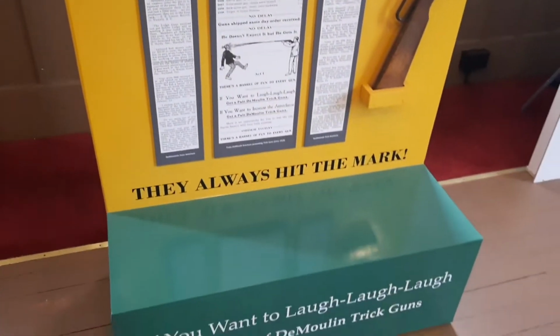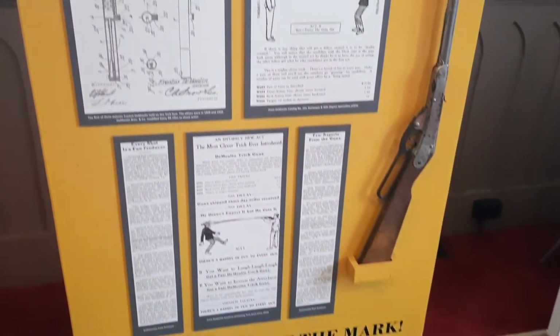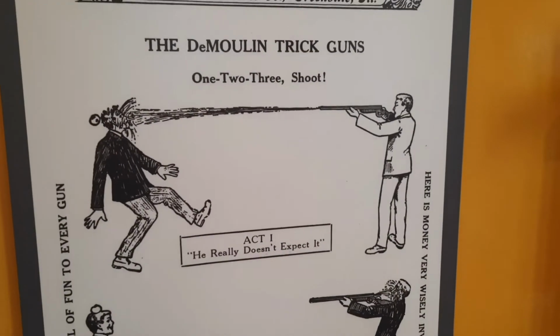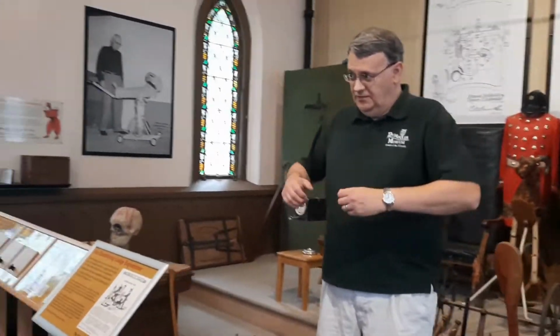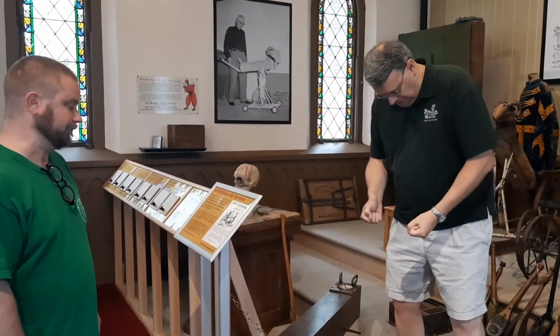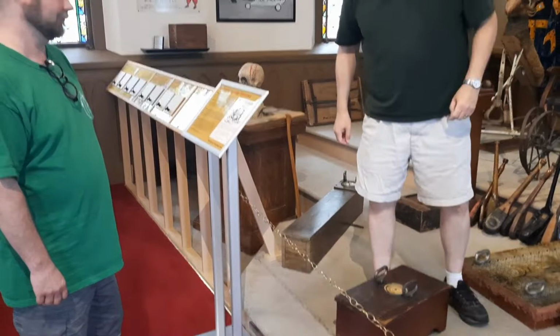It says, if you want to laugh, laugh, laugh, get a pair of DeMoulin trick guns. And the way it works in the lodge is they would tell the guy, we're going to test your strength, see if you're man enough to belong to this lodge. And so you're going to pull up on the handles, like you're going to reach over, pull up the handles as hard as you can, and we'll see how strong you are today.